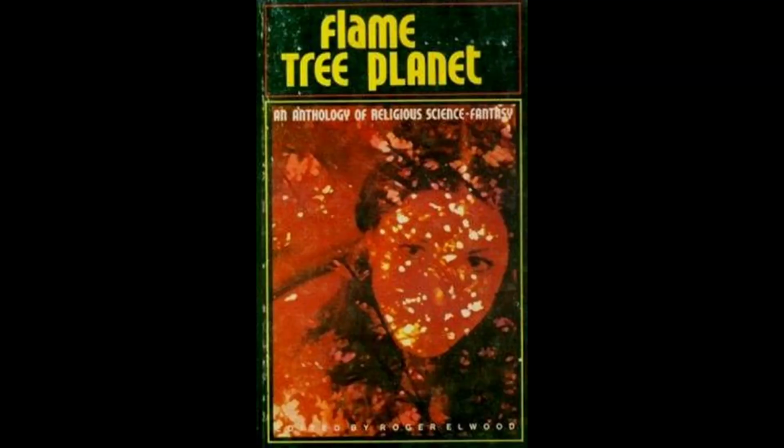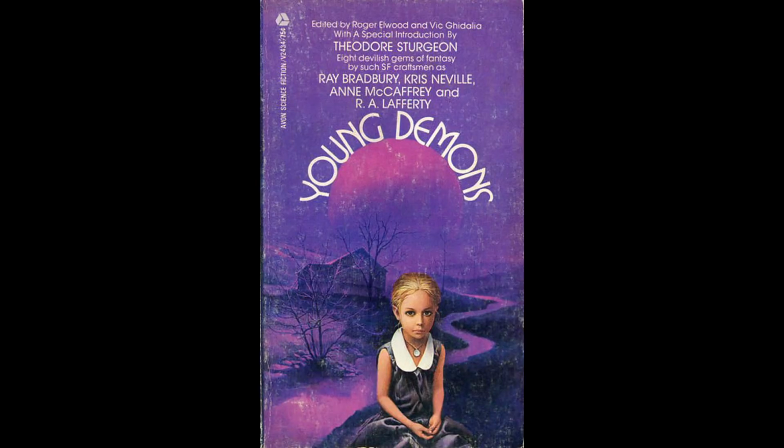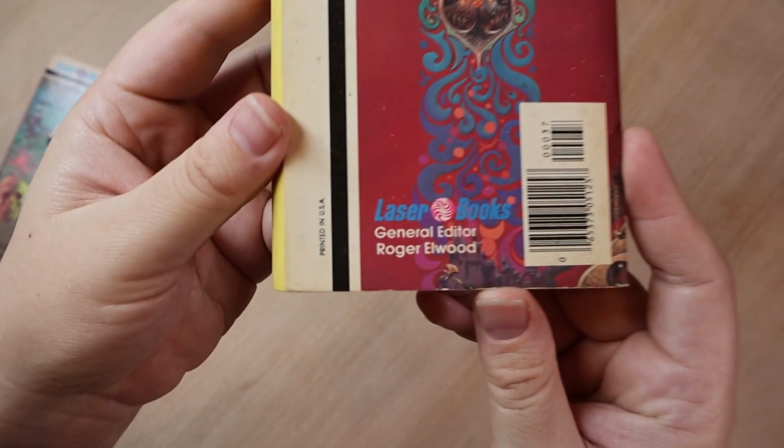What began with Roger Elwood ended with Roger Elwood. His name on a cover, once a sign of quality, soon became synonymous with mediocrity. Harlequin noticed, and starting at number 37, Roger Elwood's name was shifted from being prominently featured on the front cover to hidden away in the back.